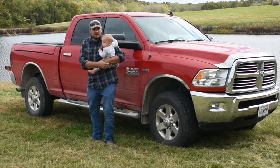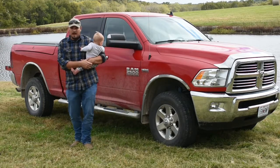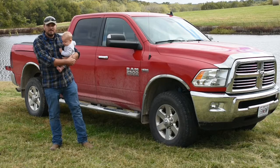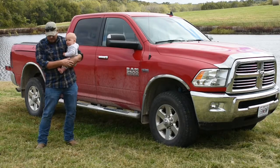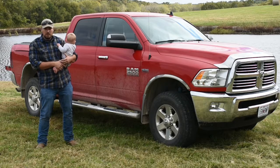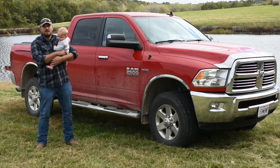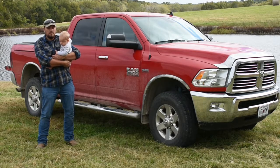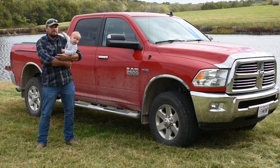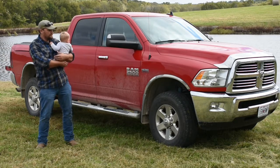I would not have gotten the Dodge Ram toolboxes, but those Ram boxes have turned out to be probably the greatest thing ever invented. I tend to keep one of the toolboxes full of tools, and the other one I try to keep empty. The reason I keep it empty is for when I'm leaving the grocery store, I have an additional place to throw groceries. It's an additional place to throw things like diapers, baby gear, whatever the case may be if we're going away for the weekend.